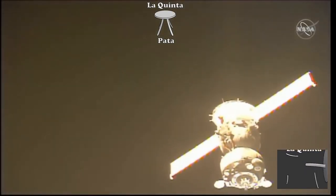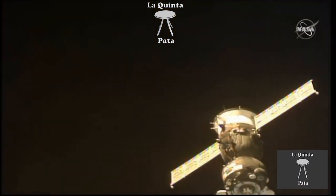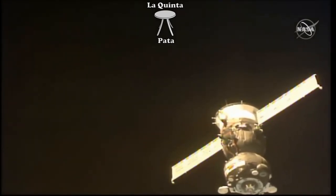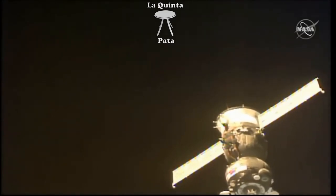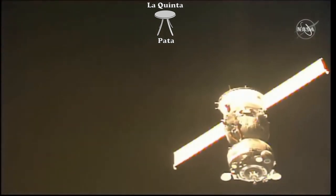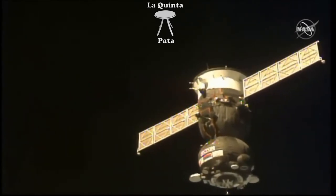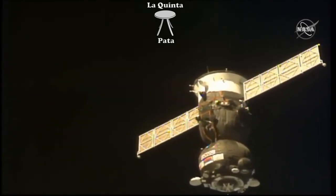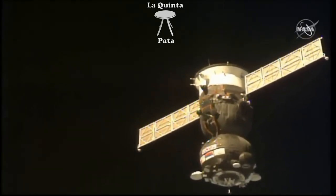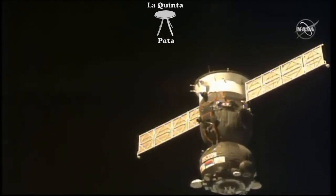The range is 45 meters. The rate is 0.18. SSVP is ready. D7, 9, 12, they're all illuminated. The range is 40 meters. Great views of the Soyuz MS-11 craft approaching the space-facing port of the Russian side of the space station. The target is at the center of the periscope. Copy.